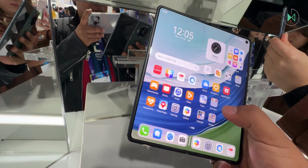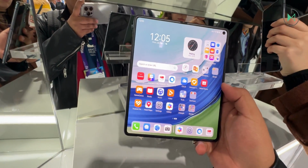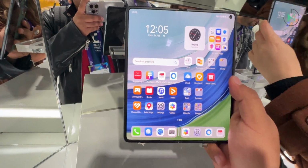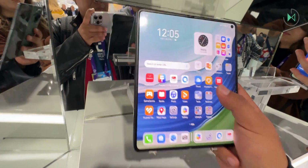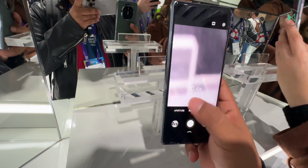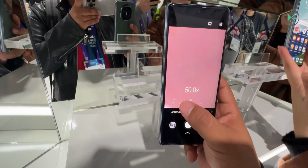It came out a few months, if not weeks, after the Mate X3, with the difference being that it has the Kirin processor that already has 5G connectivity. Its cameras surely max out at 50x. There it is. So also very, very interesting to be able to see this device.